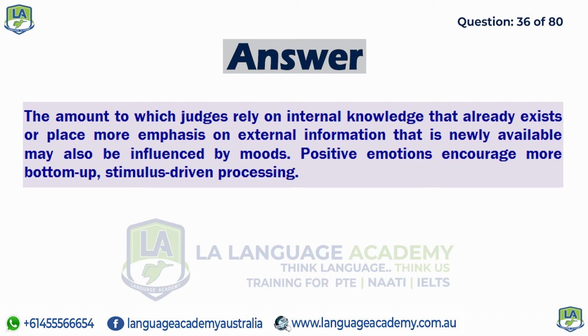The amount to which judges rely on internal knowledge that already exists or place more emphasis on external information that is newly available may also be influenced by moods. Positive emotions encourage more bottom-up, stimulus-driven processing.